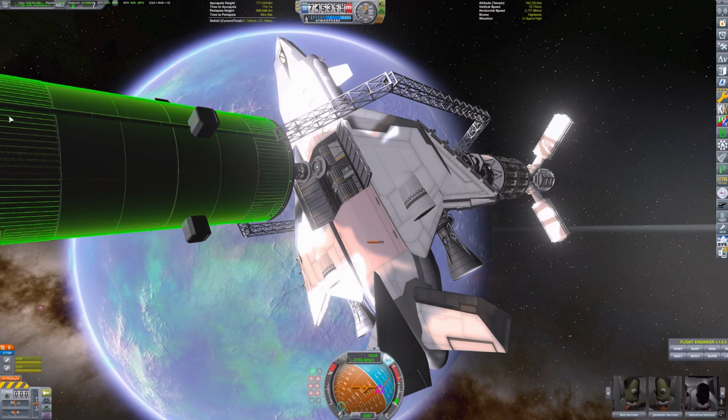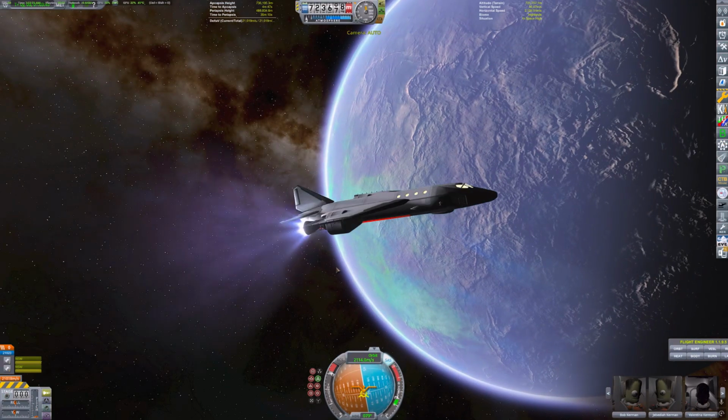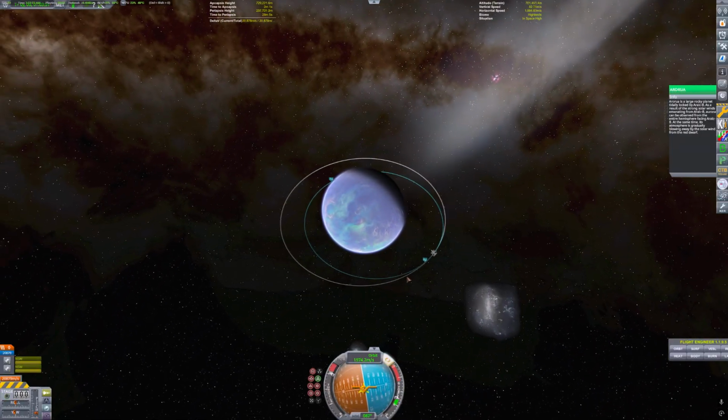The Aurora is a really interesting planet because it has 4 times Kerbin gravity. I mean, not gravity. 4 times Kerbin atmosphere. So here we are, and we are just going to begin our descent. Descent was pretty choppy at first because I came in too shallow. I mean, too aggressively. Blew up.